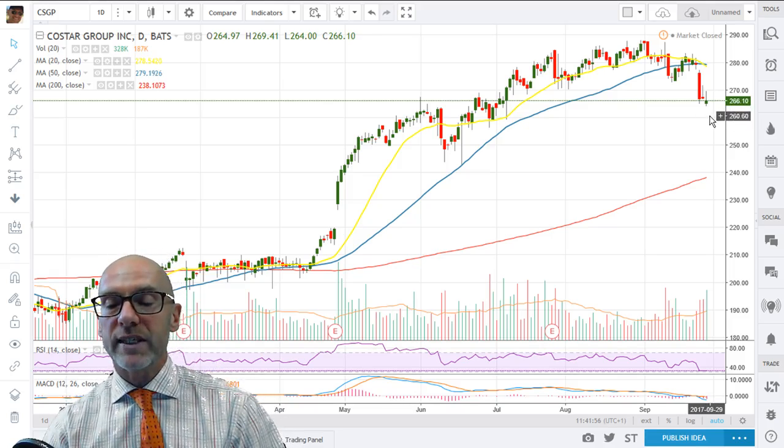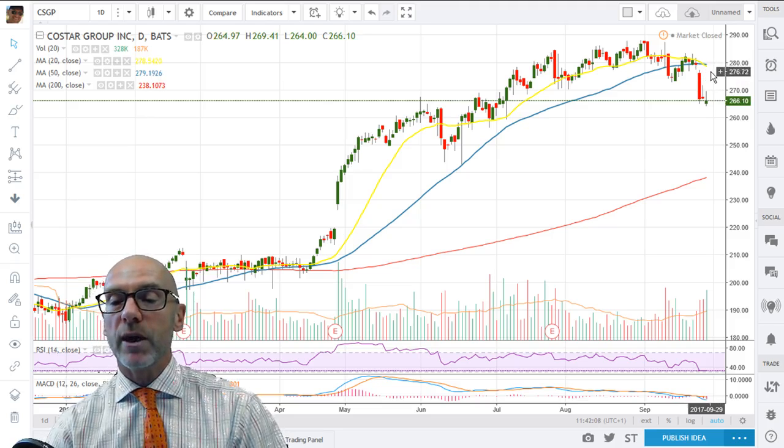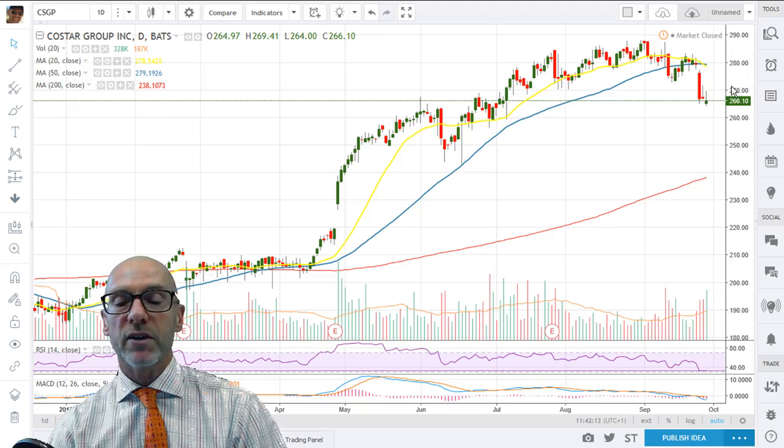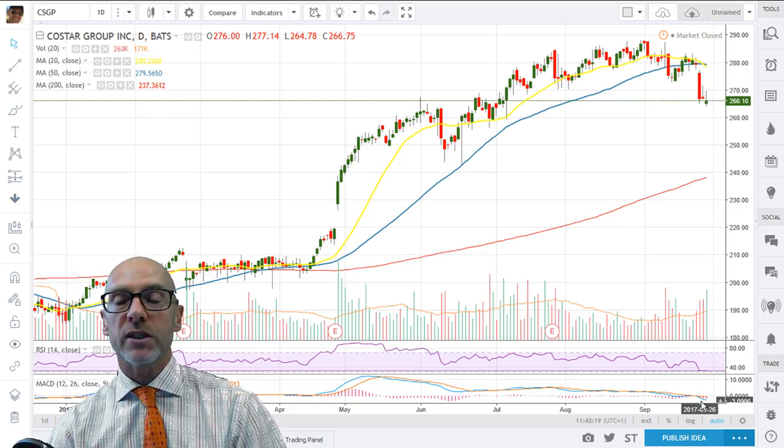There is support down there, and we would be slightly oversold at that level, so there could be a short-term bounce back up to 270, 275, but the medium-term picture looks slightly bearish because of the bearish cross that we're going to get on the 20 and the 50. MACD as well have just cracked down and are shouting a sell.